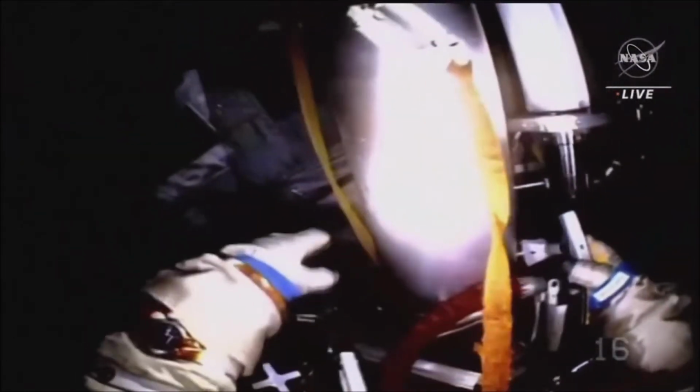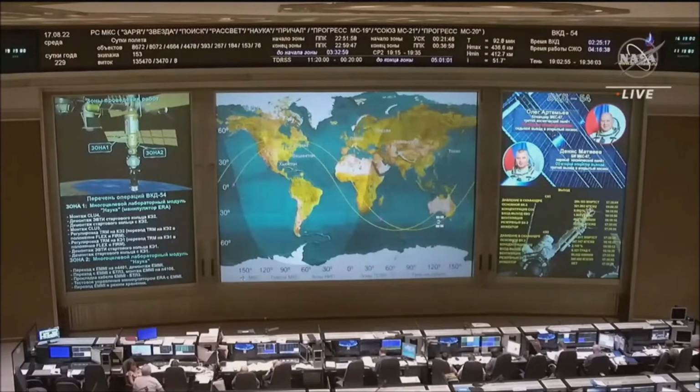Oleg, if we lose comm unexpectedly, select the use of injector if the fan goes off. Okay, will do. Stepped off the Strela. I'm at the EV hatch. I'm ready to ingress. Ingress the airlock and connect to the station power. Copy, ingressing. Battery voltage 23.6. We copy, Oleg.